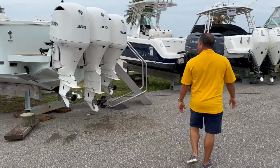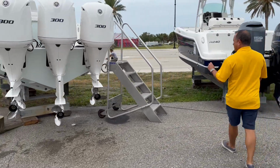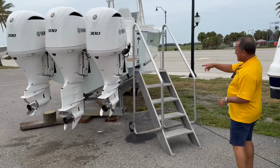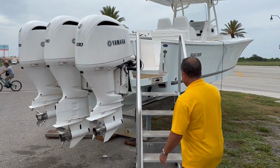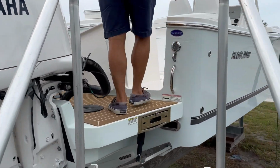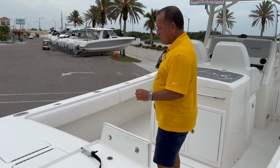We'll go through a couple things, and I'm just going to point out some of the options. Number one, not an option, but all the service is up to date on the motors. You do have the oversized trim tabs as well as underwater lights. Boat's been fully detailed. Very, very nice condition. But the biggest thing on this boat, and Regulators are built for, is going to be performance and ride quality.